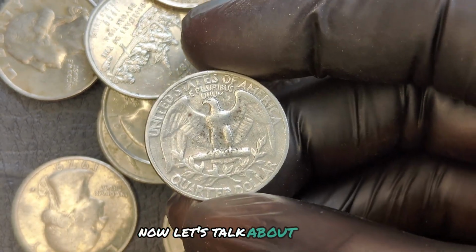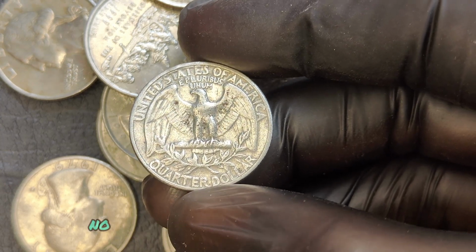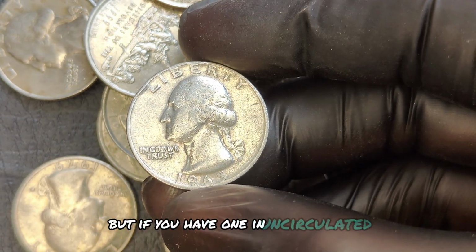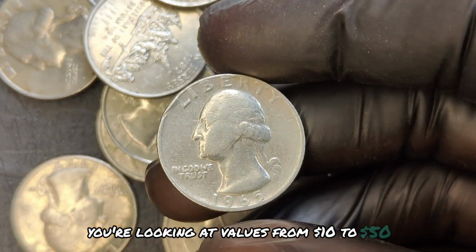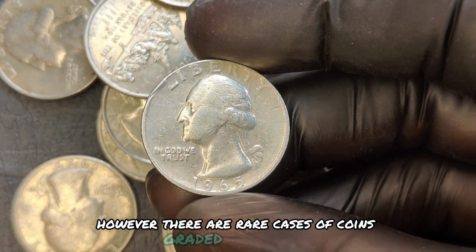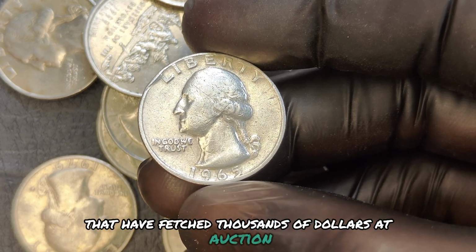Now, let's talk about value. The average circulated 1965 no-mint mark quarter is worth only 25 cents, but if you have one in uncirculated condition or graded MS 65 or higher, you're looking at values from $10 to $50. However, there are rare cases of coins graded above MS 67 that have fetched thousands of dollars at auction.